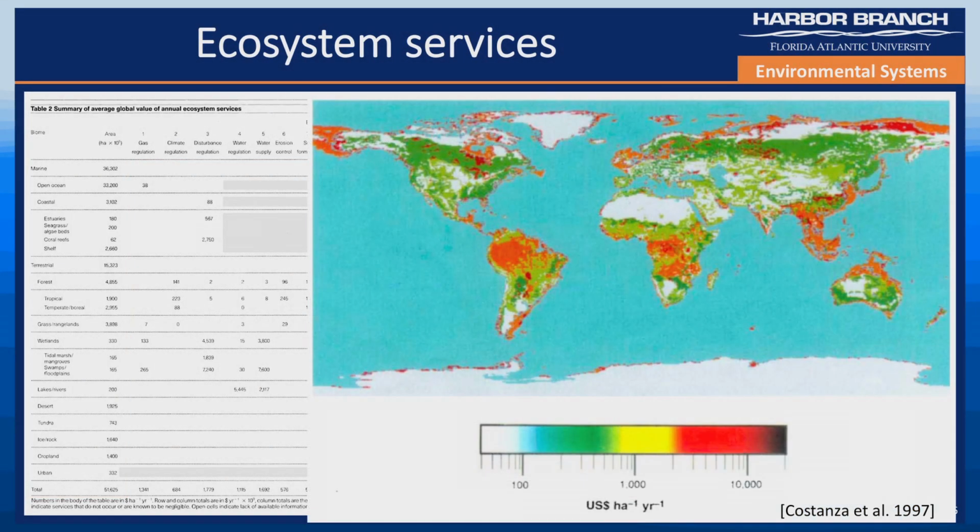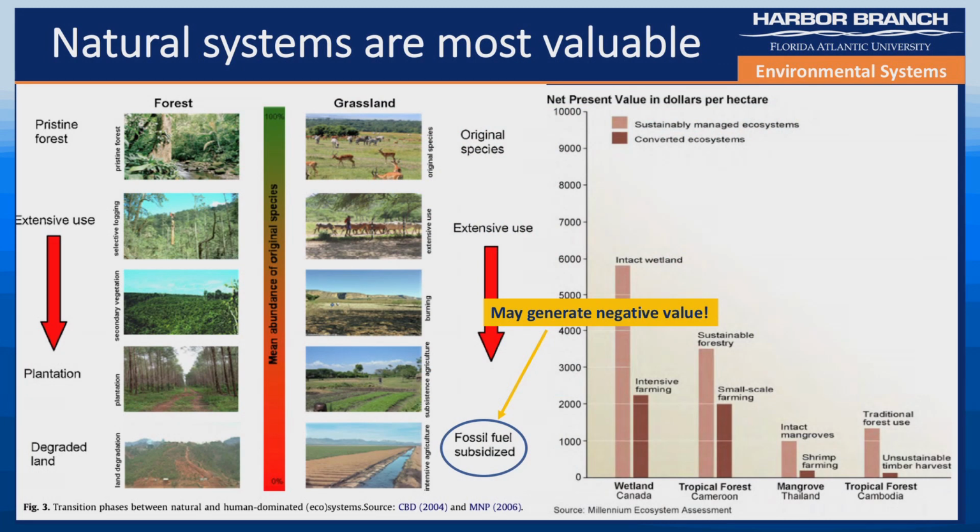And if you look, the most valuable ecosystems are those that are coastal or rainforest. Natural systems are the most valuable. So as you destroy a system, decrease its biodiversity, it decreases in value. Take a grassland, diverse to begin with. By the end of it, you have a farm, an unhealthy farm, and you actually have to end up putting money into it in order for it to generate value. Same thing if you take an intact wetland, it's worth a certain amount of money, but now if you exploit it and use it for intensive farming, you really only extract about half the ecosystem resources from it.